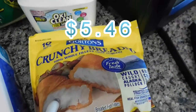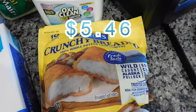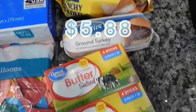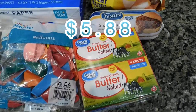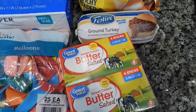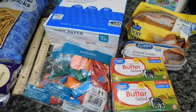This is some crunchy breaded fish fillets. I'll use this to make that fish meal I was talking about. I got some ground turkey for the turkey zucchini boats. And then I got some butter because both the Sam's Clubs near me have been sold out of butter for a while, and I'm starting to run low. I think I have one 4-pack left. I actually ordered some last week and didn't get it. And I ordered two of these this week and I only got this one. So I guess butter is harder to come by right now.